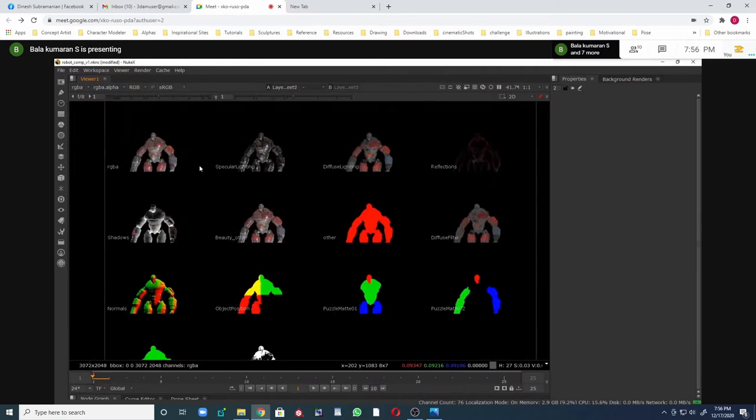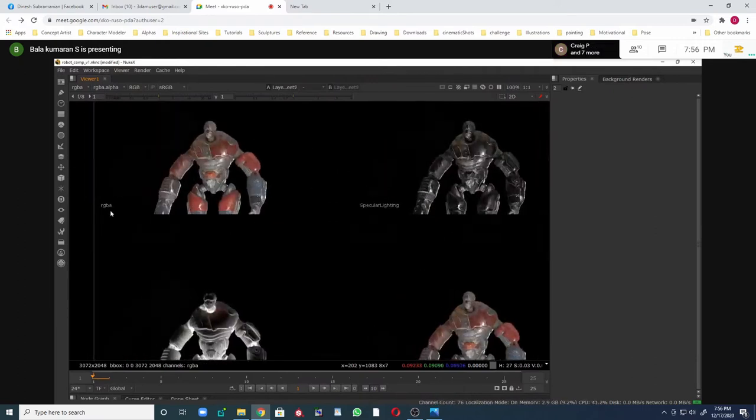Here, what do we have? We can look at it, right? This RGBA is pretty much the beauty pass. This is what the lighting artist gets when he clicks it. It's everything baked in.